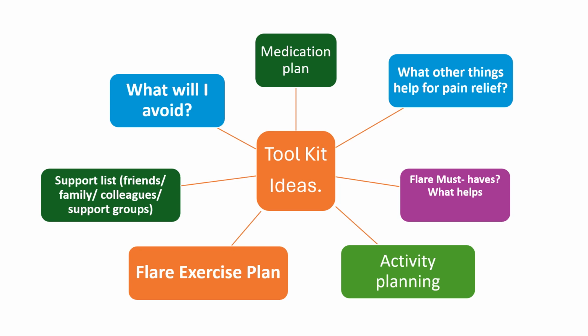This can include your medication plan, other things you might find helpful for pain relief, whether it's heat, ice, cold, TENS machines, exercise in water, for example. What are your flare must-haves? So things that really help.